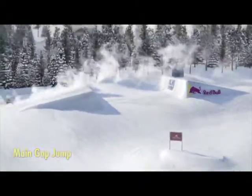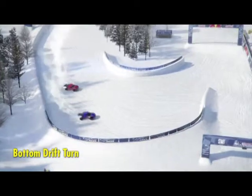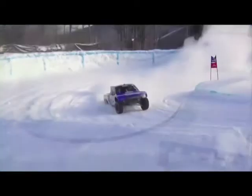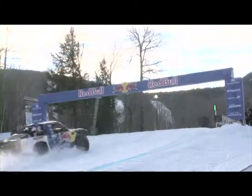Tell me a little bit about racing sand, which is what you do mostly during the year, versus the snow. How is it different? Is it hard that you guys don't really get to train on that? Right, well, you've got a couple elements here that we're not used to. One is we're racing on a hill.